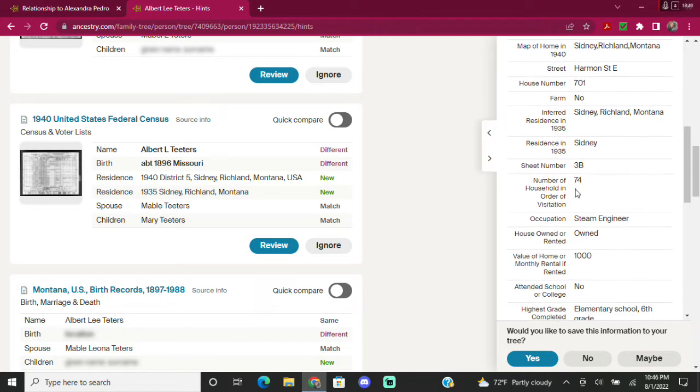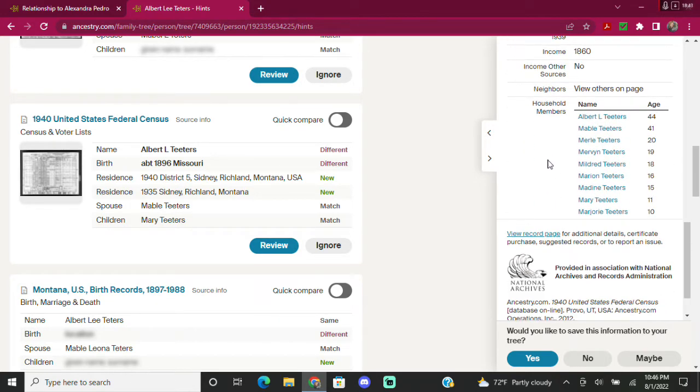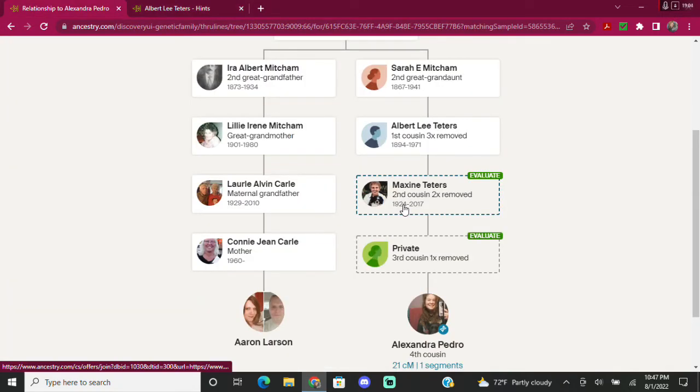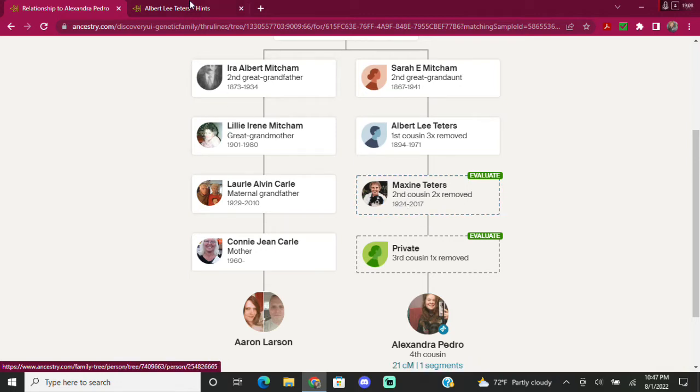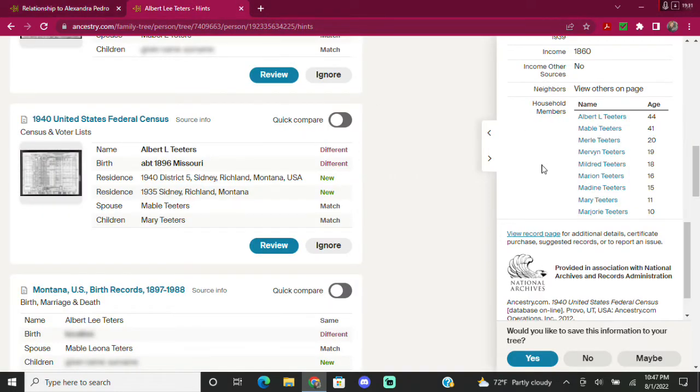Missouri. Something I'm worried about. All right, so now we have Mervyn, Mildred, Marion, Medine. Oh, she could be that. There's a possibility that person could also be Maxine, because sometimes those years may be close, but not quite. I mean, it is possible to have 2 children in the same year if they're 9 months apart or something like that, I guess.